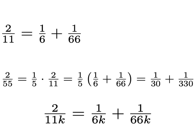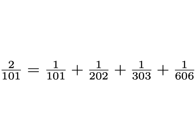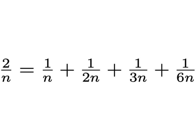And let's jump to the last element of the table, which is very interesting, as I will try to show you. This is the last element of the table: 2 over 101 expanded in an addition of 4 unitary fractions. Why is it the last? Is it an accident? Or is the scribe trying to tell us something? Well, it turns out that this expansion, if instead of 101 we put n, we get an expression that is universal. It's good for any n.